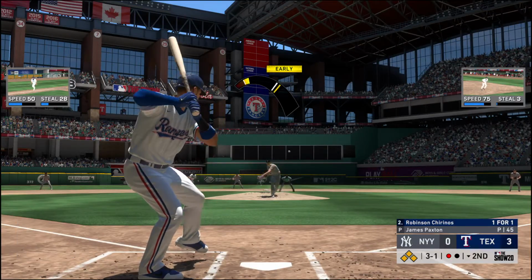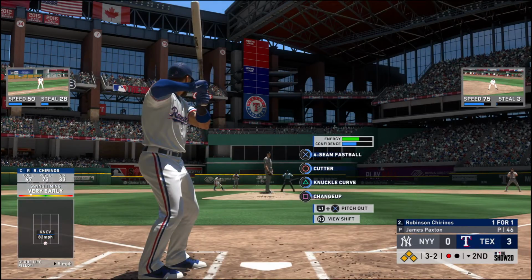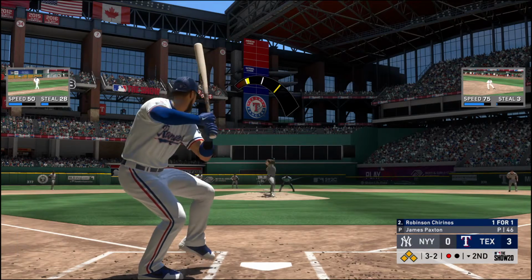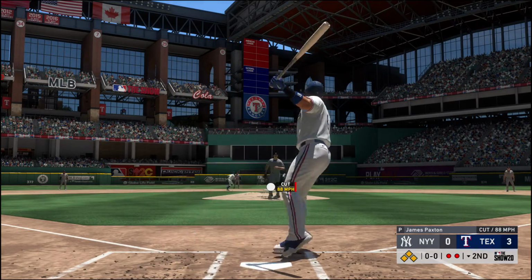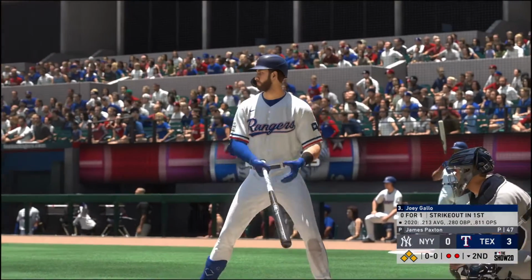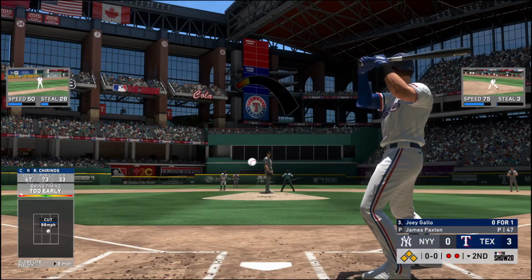Has to challenge him now. Here's the pitch. Think he held up in time, but that becomes moot as it's a called strike 2. Now the payoff pitch home is a wave and a miss. He struck him out. Here's Joey Gallo now. 0 for 1 for him here in this one. The center fielder, Joey Gallo.